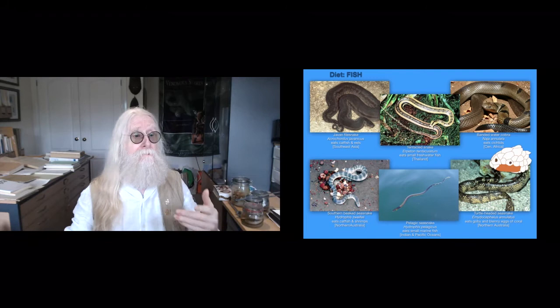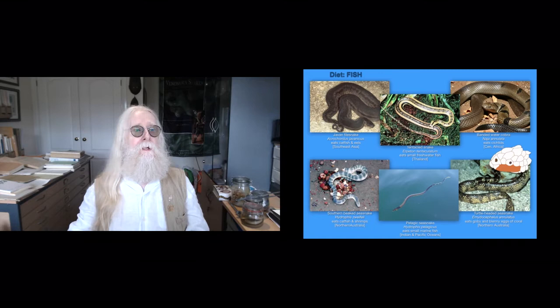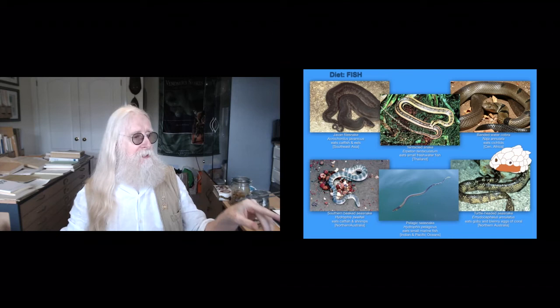The banded water cobras, they eat cichlids in the lakes and the rivers of Central Africa. I went to look for the Lake Tanganyika water cobra, didn't find it, but they're fish specialists. They are doing in rivers and lakes in Central Africa what the sea snakes do in the ocean, dropping down to the southern beaked sea snake, which you can see under the file snake.